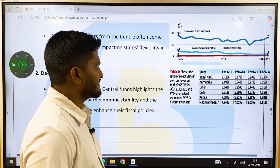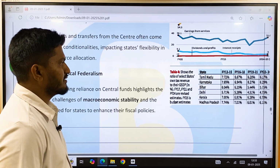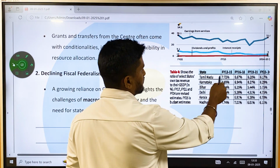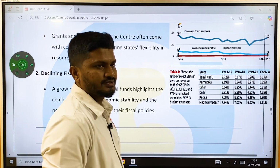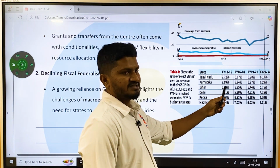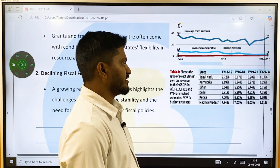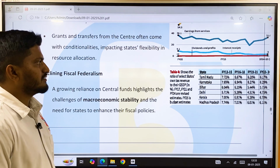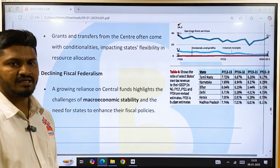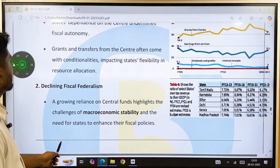Then it shows certain states, the ratio of states' own tax revenue to the GDP in the financial years 17, 21, 24. So here you can see that Tamil Nadu has gone on decreasing from 7.72% to 6.1%. Even in Karnataka, it has gone down from 7.69% to 6.29%. Bihar, Delhi, Kerala, and Madhya Pradesh, all the states have shown that the ratio of the state's own tax revenue to their GDP is decreasing over the period of 10 years.